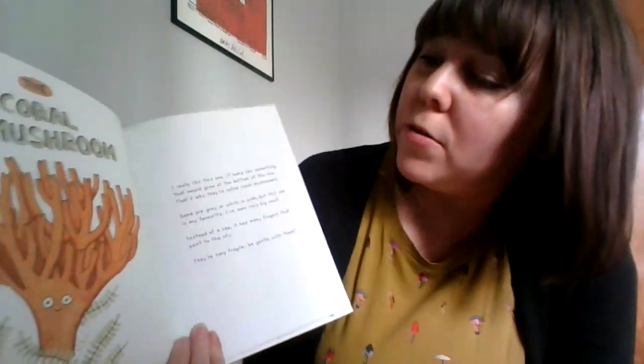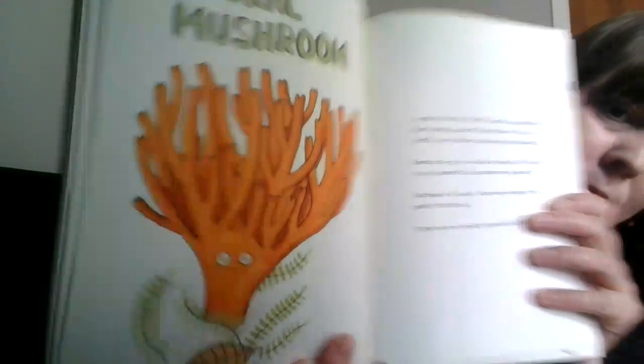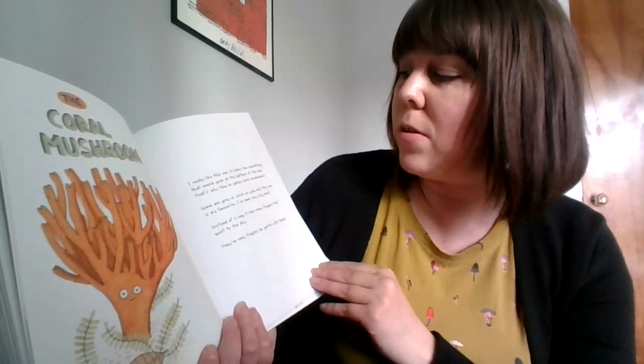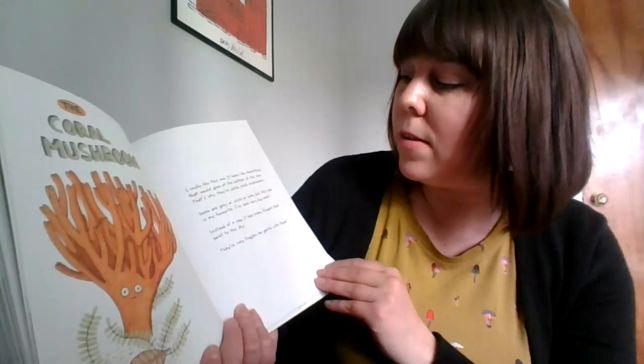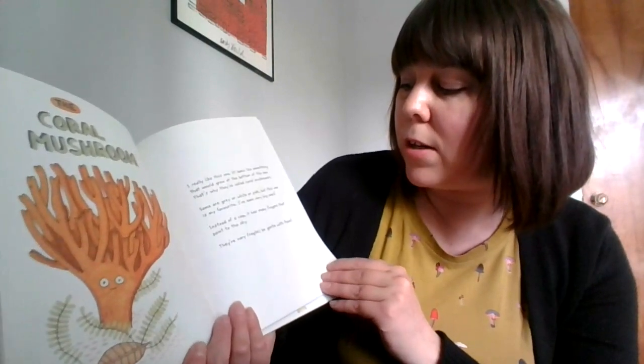The coral mushroom. I really like this one. It looks like something that would grow at the bottom of the sea. That's why they're called coral mushrooms. Some are gray or white or pink, but this one is my favorite. I've seen very big ones. Instead of a cap, it has many fingers that point to the sky. They're very fragile. Be gentle with them.